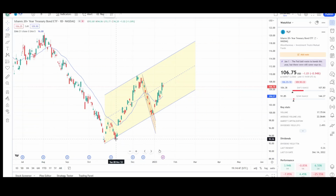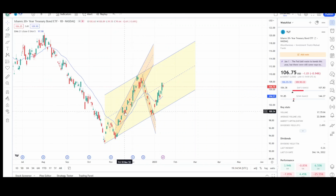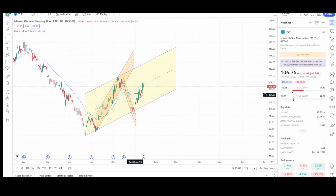This one is definitely respectable right here, this uptrend channel that was previously in play. You can see that we had the first break. Usually the first break leads to a retest of the highs or even surpassing it. So that's what it looks like prices are doing.